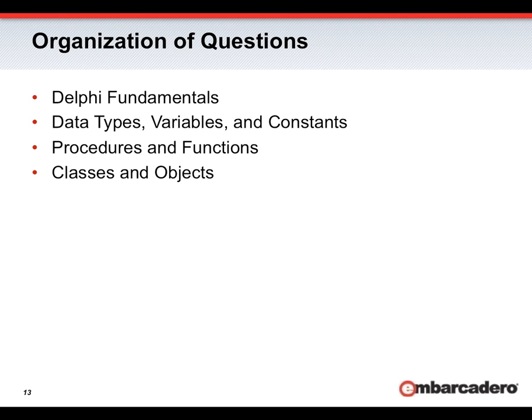The next section is classes and objects. Be ready to know how to declare classes, how to instantiate objects, and understand scope, inheritance, polymorphism, constructors and destructors. Definitely there is a lot to learn related to class constructors and destructors, not only syntax, but how they work and what you can do with them.